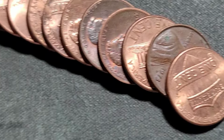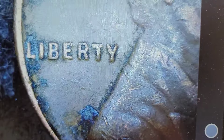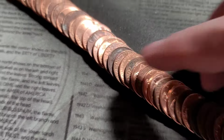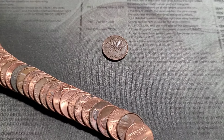52 out of Denver. That looks normal to me. All right. Let's keep it going. First find. There was something else in it. I think it's a Canadian. 1972. All right, let's keep her going.